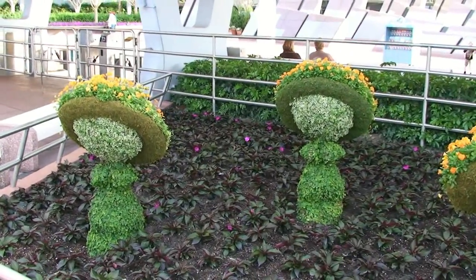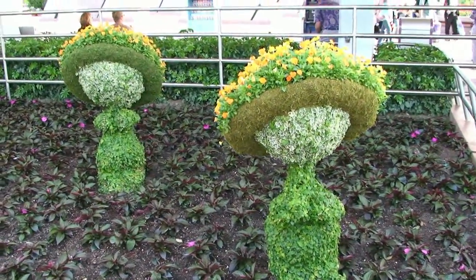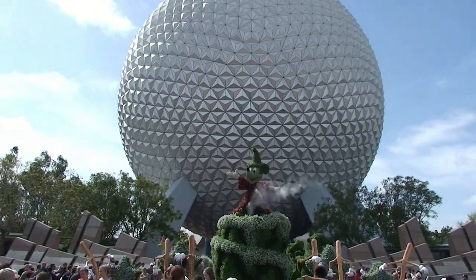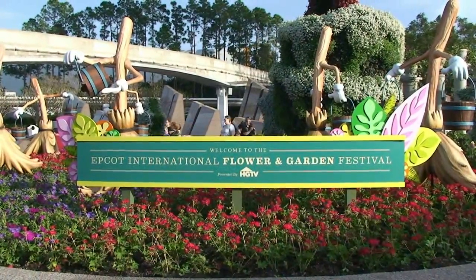Here is some mushroom topiary from Fantasia that is outside the entrance, which I've never seen outside. I don't remember seeing them outside it. And of course, Fantasia is the theme for the big entrance topiary this year. Big crowd on opening day. Mickey Mouse high in the air.